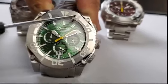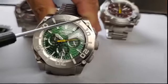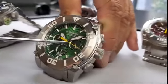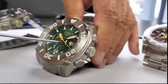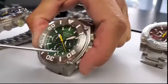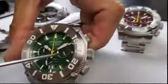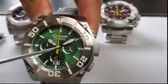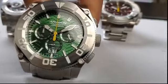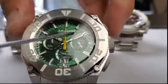So the oversized markers on the bezel is white lume glows green. When you see this watch in the dark after it's being charged, it glows really, really well. All right, so stop, and it flies back. It doesn't go around. What I like about this VK73, maybe if I can, the OS 10, the Miyota or the Citizen OS 10, when you start and stop, right?